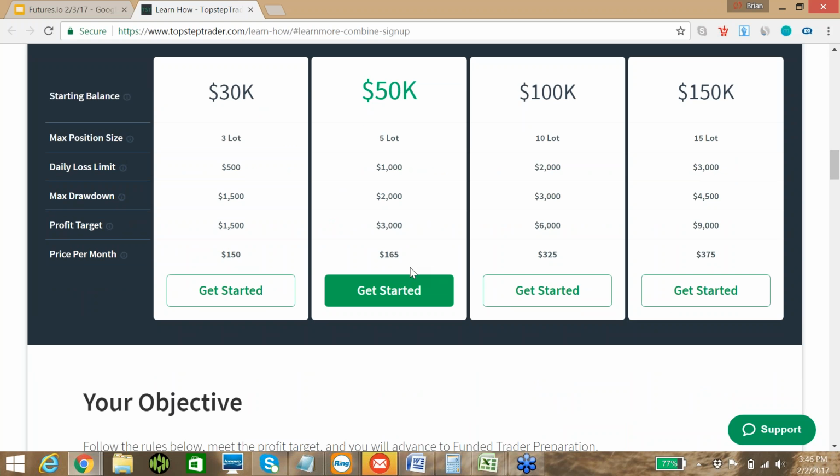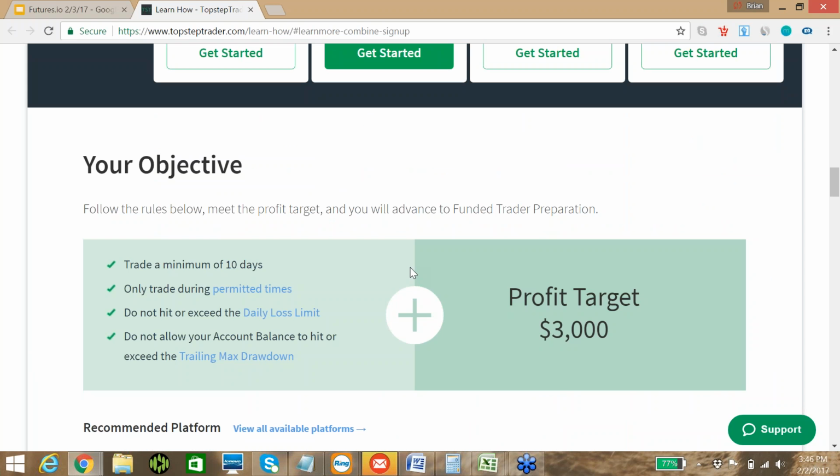And then there's the rules. So these are the account parameters, and they're going to vary depending upon which account size you choose. So that's why those are important to understand and keep in mind. So choose what's comfortable with you, because this is what you'll be evaluated on throughout. These are the parameters that you'll be funded with. So certainly, be conscious when choosing which trading combine you'd like to complete.